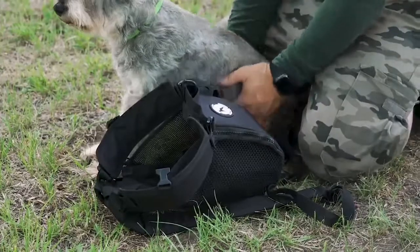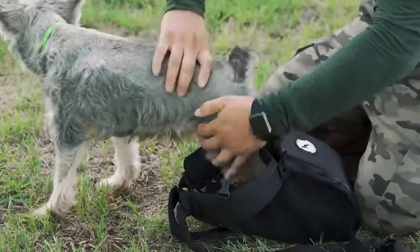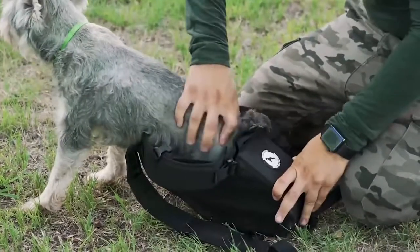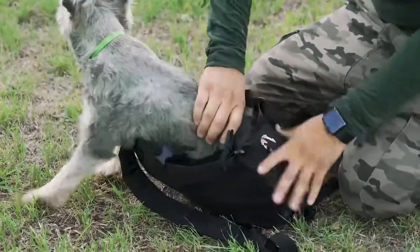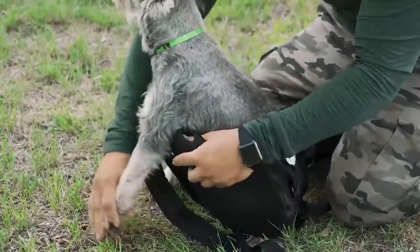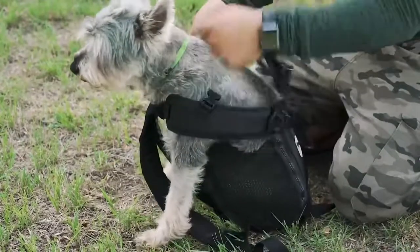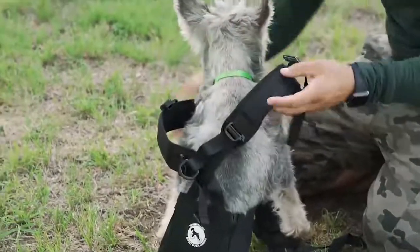The next thing you want to do is get the dog's hind legs and set them in the bucket of the carrier, and then place the bucket underneath the dog. Get the dog to sit down, like so, and let gravity help you set them deeper into the bucket as possible. You then put one arm in each corresponding strap, and it should look like this.